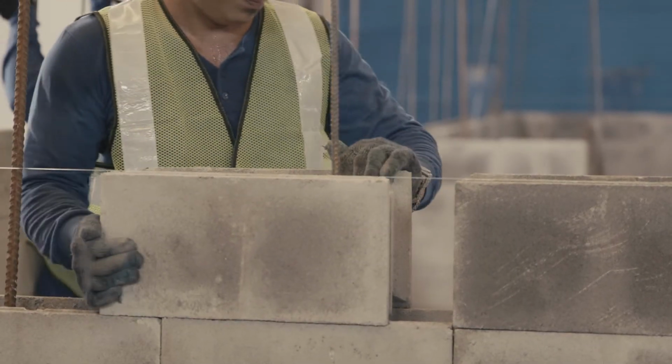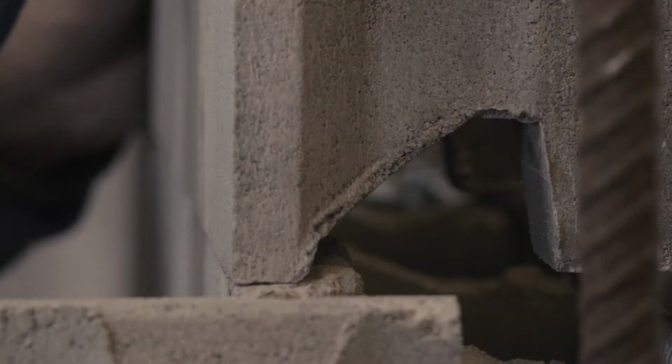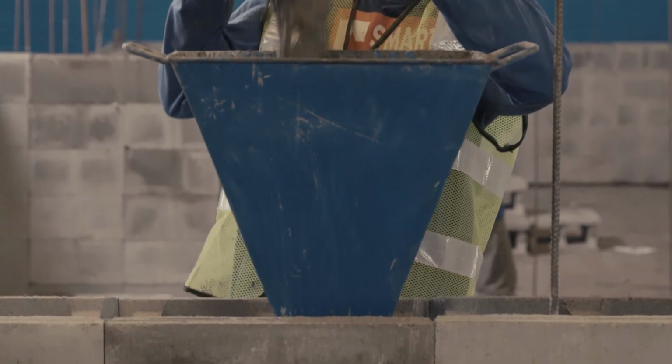One of the beautiful things about the technology, you've got the tongue and groove, which aligns perfectly. And so when you lay the block, you already have a flush wall. You don't have to have a very thick plaster to make up for misalignment.